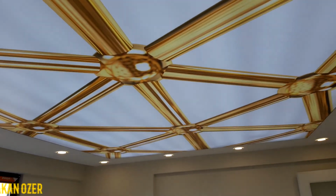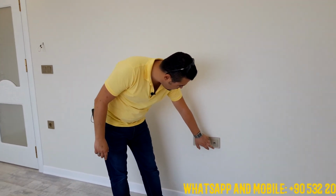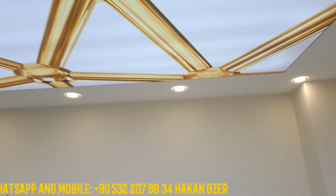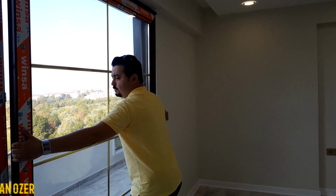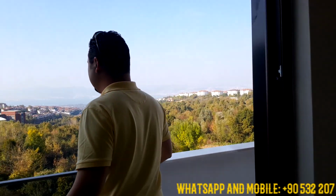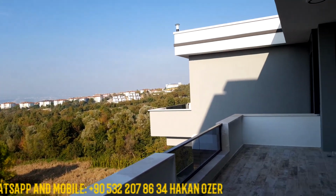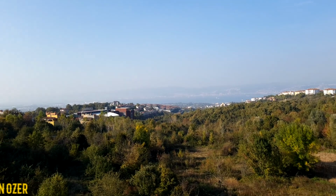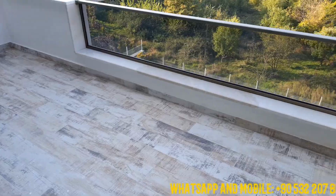And all the basic issues like the electricity, satellite system, and phone already put it inside the property. And right over here, there is a very big window. And you can reach the terrace from kitchen and living room. And as I mentioned before, this section has also heating system from underground. And look at this beautiful view.